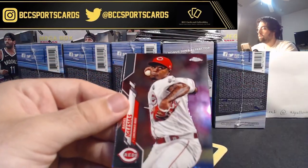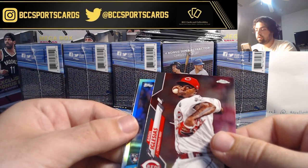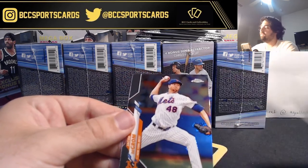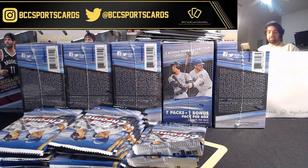Kavan, Iglesias, rookie here. It's going to be a Kyle Lewis 35th. Nice Kyle Lewis 35th for our Mariners. Got Mariners on the board there with that. Nats, Phillies, and Rangers. I don't believe so yet here, Johnny.